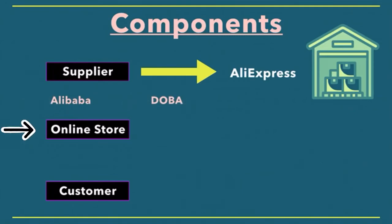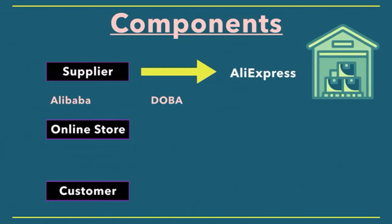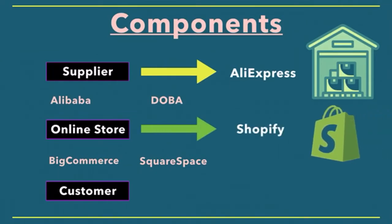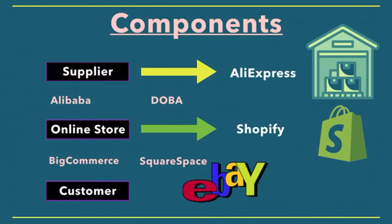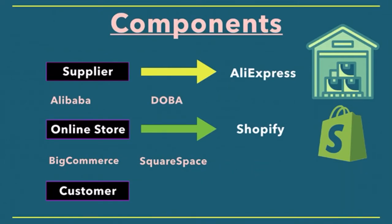Online store. This is the actual e-commerce store where the customer will place their order. You just need to upload the product pictures, details, and a short description. There are different e-commerce platforms available which provide online store opportunities, such as Wix, BigCommerce, Squarespace, and so on. However, Shopify is the best one. Most of the people are using this platform. You can also choose eBay and Amazon, but they have very strict dropshipping policies. They might suspend your account if you don't follow the rules.